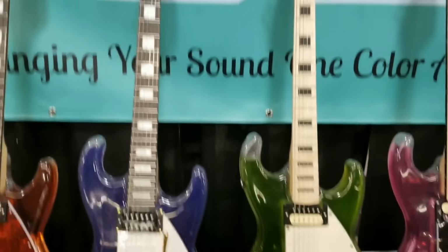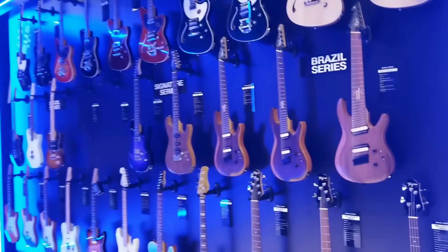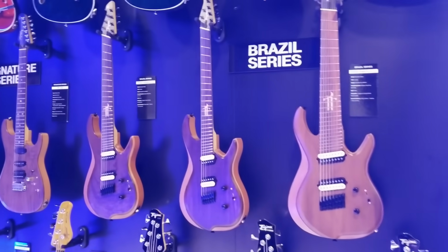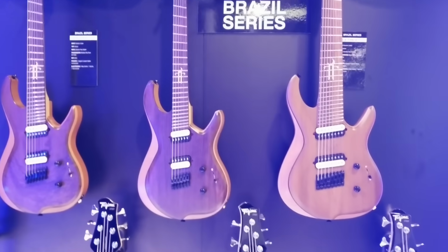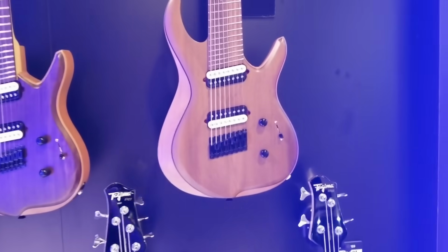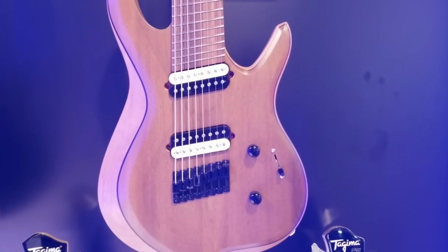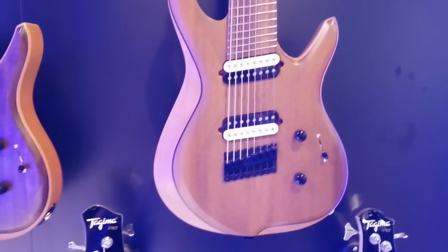All right, guys, this is Brian Guitars. I'm at the Tagima booth. First, I want to start with what's new this year that I'm excited about. Fan fret guitars made in Brazil. 6, 7, and 8 string guitars. They're Spanish cedar bodies. They have these beautiful tops. And something that's really cool is these are in the $800 range. And again, made in Brazil.